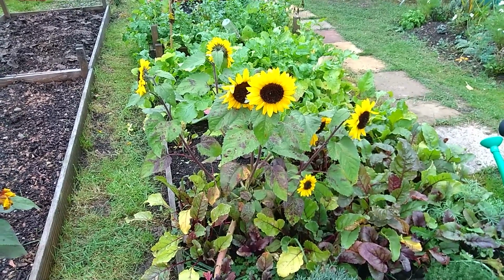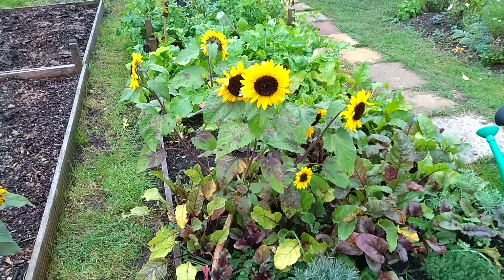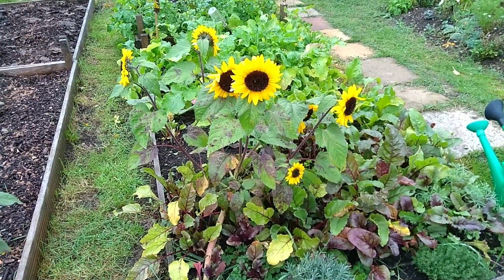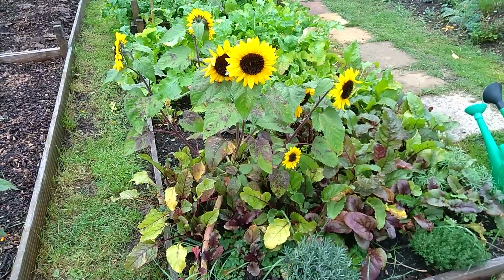Okay, that's it for today. I'm going to swap out those 2 gravel trays I forgot to do yesterday and ponder the sowing of the broad beans. Bye. Good day.